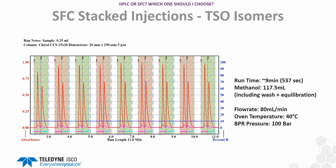And since we're running it isocratically, those slugs on the column of that TSO sample are going to just continue to trickle down the column at the same rate. So that allows us to perform these stacked injections where we're able to complete a number of separations in a limited amount of time. So here we did 10 stacked injections, and on the SFC that only took us 9 minutes, and we only produced about 120 milliliters of waste from the methanol co-solvent, and that's including both the wash and the equilibration.